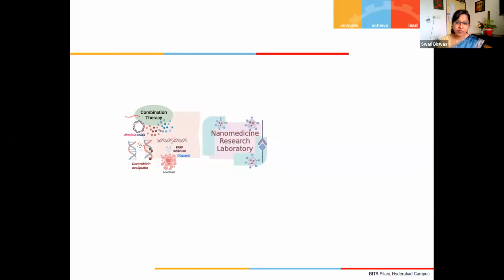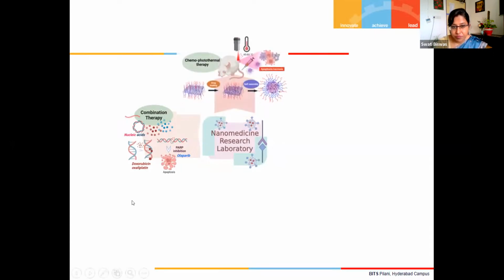The other scaffold that we are using is olaparib. We combined olaparib with oxaliplatin and prepared some delivery systems with that. Olaparib is a highly hydrophobic material, and it has strong binding with the hydrophobic core. The basic objective of making these combination therapies is to obtain robust therapeutic action. As I said, we also work on chemophotothermal therapy.